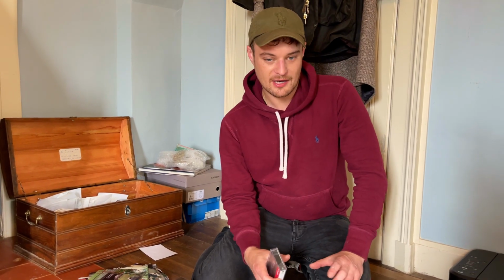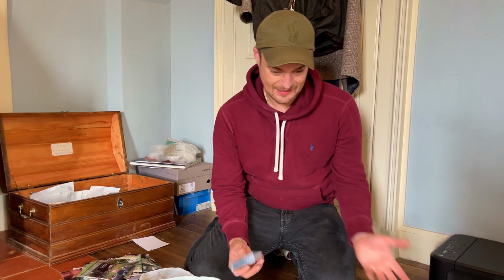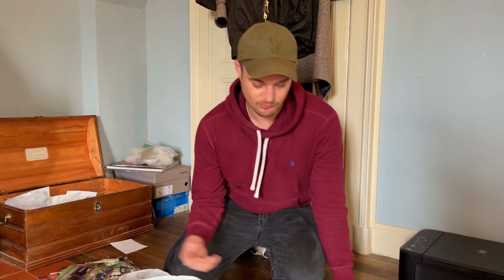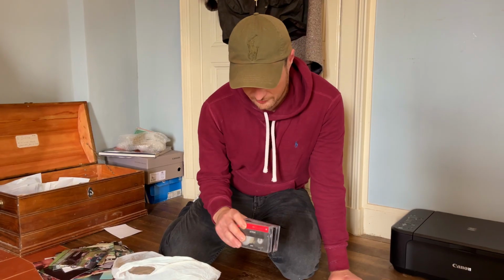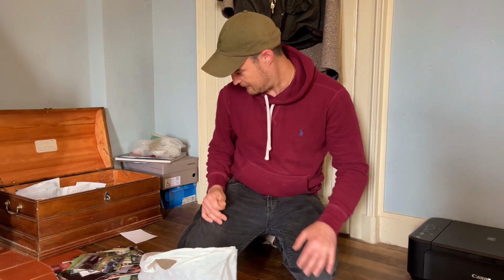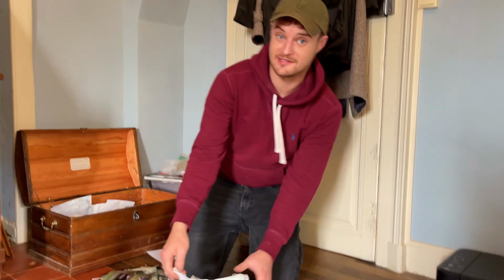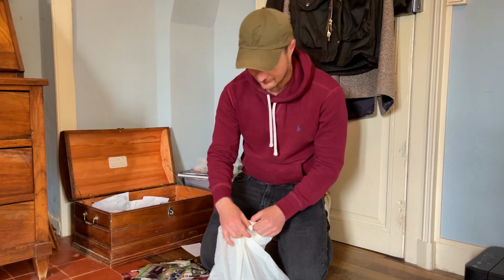I think you need the actual camera that they were filmed on, because these are Hi8 tapes or 8mm tapes. So I need the camera and some sort of special cable to transfer them off. But some of these are almost 20 years old. Some of these are 18, 19 years old. So hopefully the videos are still on them. But they've been kept in this bag for nearly 20 years.